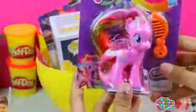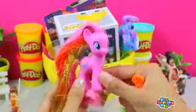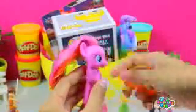My Little Pony! We get to do a makeover for our Little Pony. Check this out! Look at her hair. We really need to brush that. And look, we even have a brush. How cool is that? You could just sit hours and hours brushing her hair, making her the most beautiful pony ever.